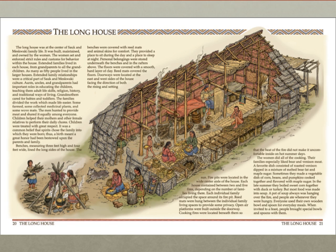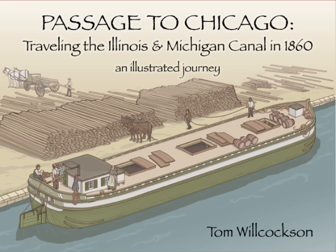But in this case, I'll take a typical canal barge and show the process of it moving from LaSalle, Peru, all the way to Chicago, and try to tell the story of the canal in 1860 as my boat makes this journey.